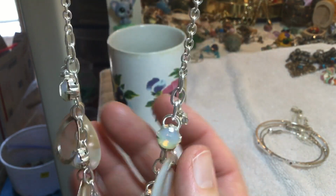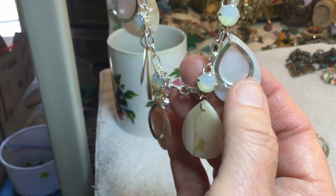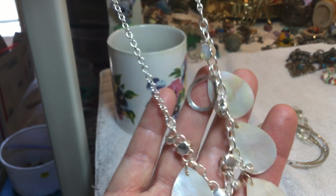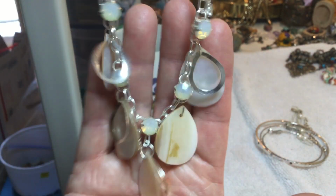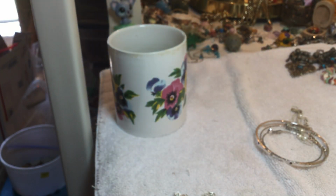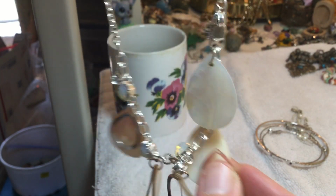Oh, I have that piece. I threw it in. I'll get it out. I have this little back thing. I threw it in thinking it was just going to be a bead. $3 on this, and I will find that last little piece there. I think I threw it into, here it is. I had thrown it into Terry's craft lot. We're trying to get that thing full.